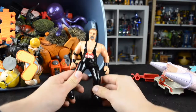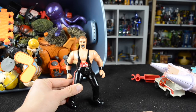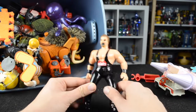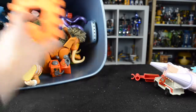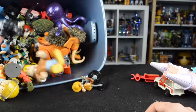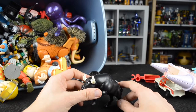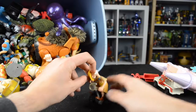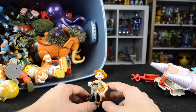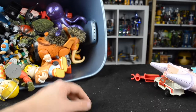Here we have an old wrestler. Looks like he's gotten some custom paint detailing on him. So, hey, that's a custom action figure. I can charge double for him. Here we have a letter R foam piece. We have a bull. That's a McDonald's toy. I don't recognize what movie this is from. This guy I know is from Tarzan, the old Tarzan movie from, I think, the early 2000s?